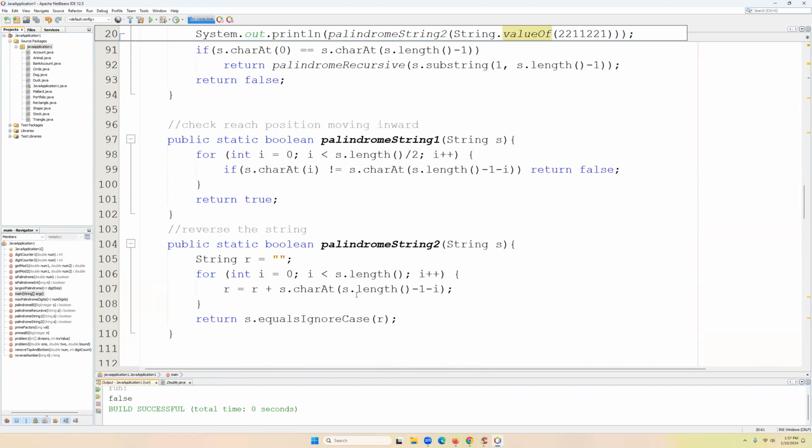So we're going to take our R and we're going to get the last letter, and every time we're going to do one letter less than the previous last letter. So if we had a string and the last letter was whatever, we do one less, one less, one less, because that's why the minus i is there. You get the length of the whole thing, then you do one less every time, minusing the i as you go, and then you check equalsIgnoreCase, because some might be uppercase or lowercase, and then they might not be the same. So we're just checking if the two strings are the same. That's a regular test to do that.